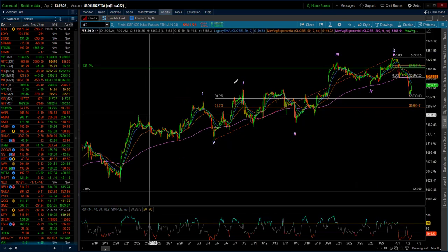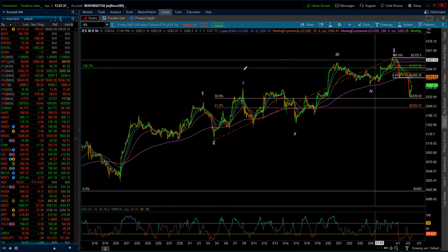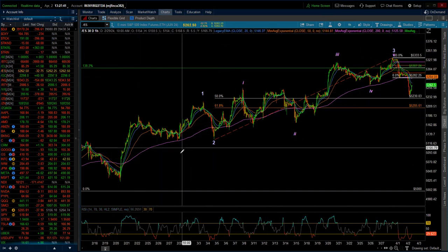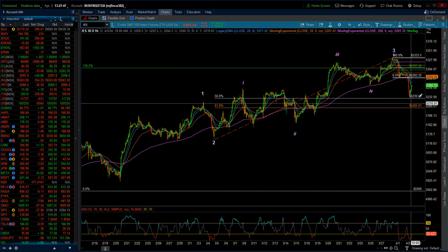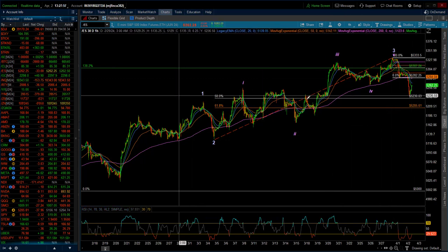Back out here, do we need to take a look to see what in essence is all of this? Right now, to me, it does appear to be very clear. 1, 2, 3. And I'm actually thinking the 4 is done. We had the 2 A's and C. They were deep. They were swift. The whole thing basically came down almost to the 50%.